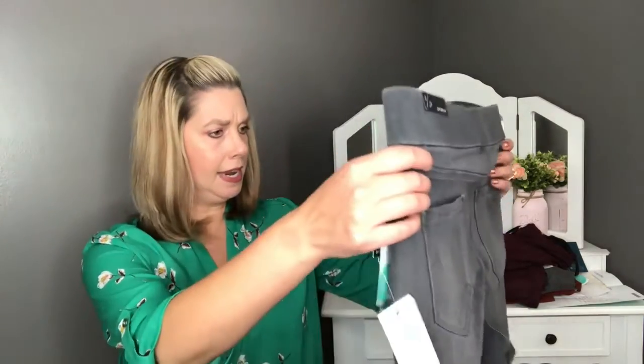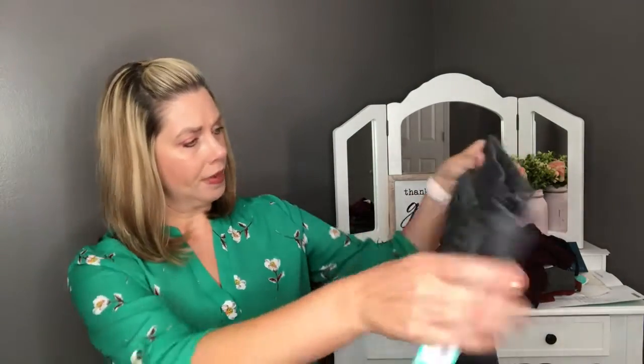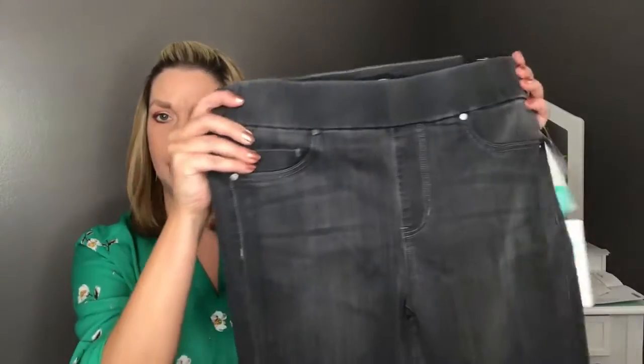And then last, I have the Liverpool Elizabeth Super Skinny Jean in dark gray, and I did size down to a size 8 because I've noticed in my last few fixes the size 10s have been a little bit big, so hopefully these will fit. We will see. They look kind of small, but we'll see. And I do like the pull-on style.